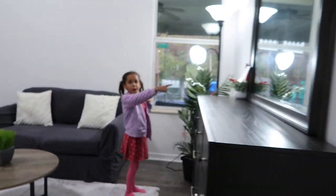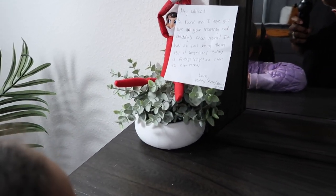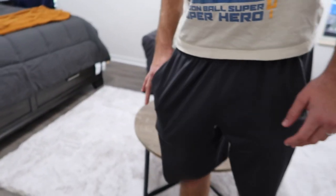Do you like it? Oh, her elf's in here. There's your elf. What did he say? I like the room. Are you like take a painting? Picture? No, he wants to take a picture. Can you take a picture with him? So you get your phone and you take a picture of it.